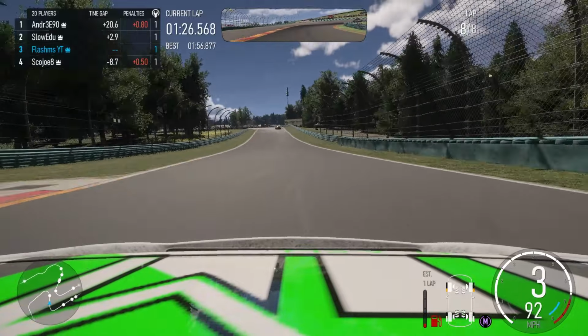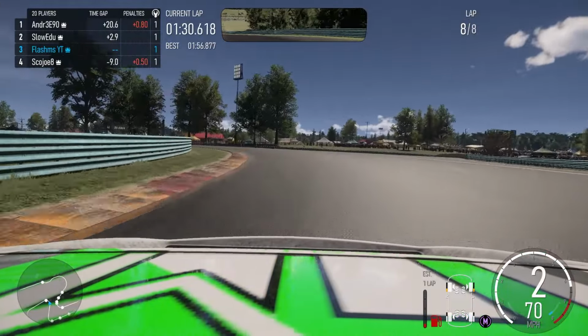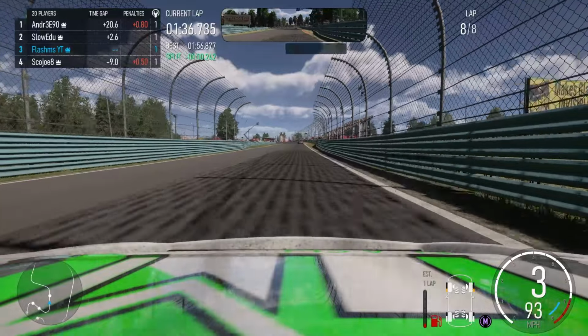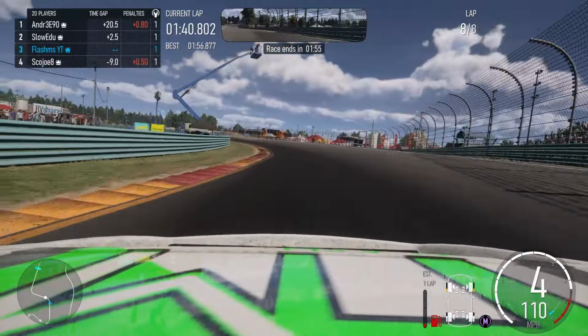Coming around this corner, we are on minor tyre wear, but we are only 2.9 seconds away from the car up in front. I wish we had an extra lap. One more lap, I reckon I could have had that car. Never mind. 2.5 seconds away as we come around this corner now.